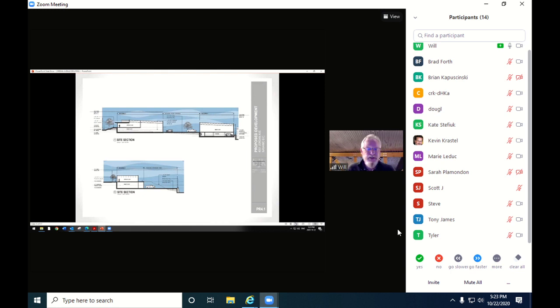A couple of site sections. This is through both Building 2 and Building 3. The dotted line represents the existing natural grade. And you can see how our buildings are relating fairly well to that. There's a little bit of cut and a little bit of fill. There's a retaining wall, again, along that south boundary in the Coca-Cola building that we need to get down to or below with foundation systems. And therein lies the potential to be doing that underground parking component.